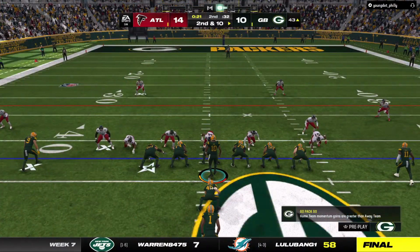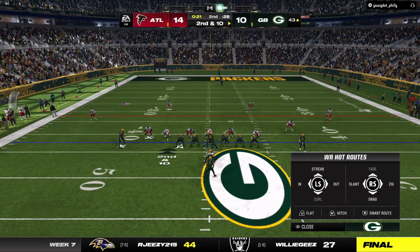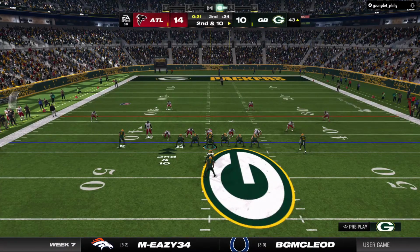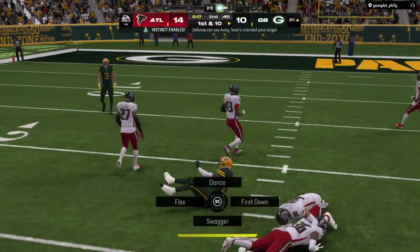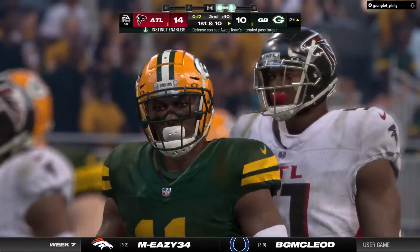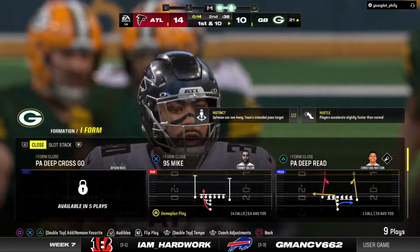Ready. Here's second and 10. Now Love. He finds his man, complete. That's Reed. And that's going to be good for another first down as the tackle's made at the Falcons' 21. A gain there of 21 yards.